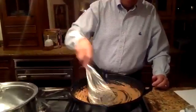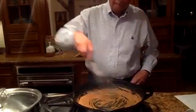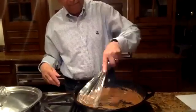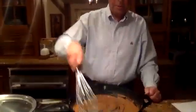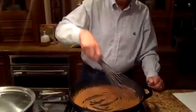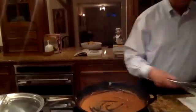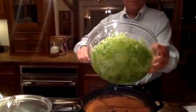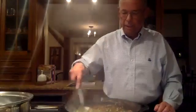All right, so we're almost there. Almost there. Get it up, turn it up. Can you see? All right. Now, there's the mahogany color I'm looking for. All right. So to stop the cooking, switch to your spoon, and you dump in half of it. Put this in back. And that immediately lowers the temperature in the pot.